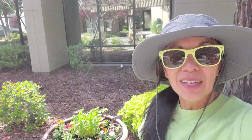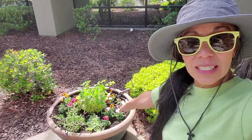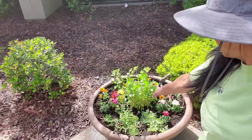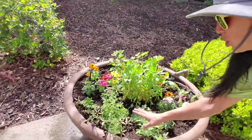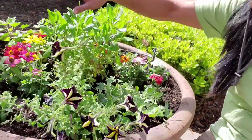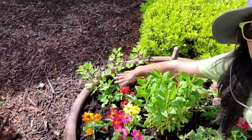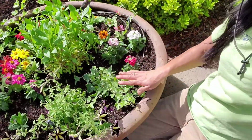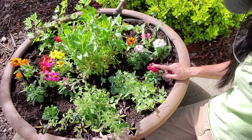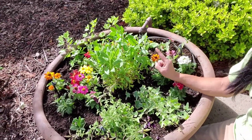Okay, so we are finished at this location. So Jessica did these 2 containers, and in here we have this petunia. Look at this beautiful petunia. Isn't that just gorgeous? And then she added a bunch of zinnias. We left these vines. There's 2 little vines in here, so we left those. And then she added some verbena, and this was an osteospermum that we're gonna leave.